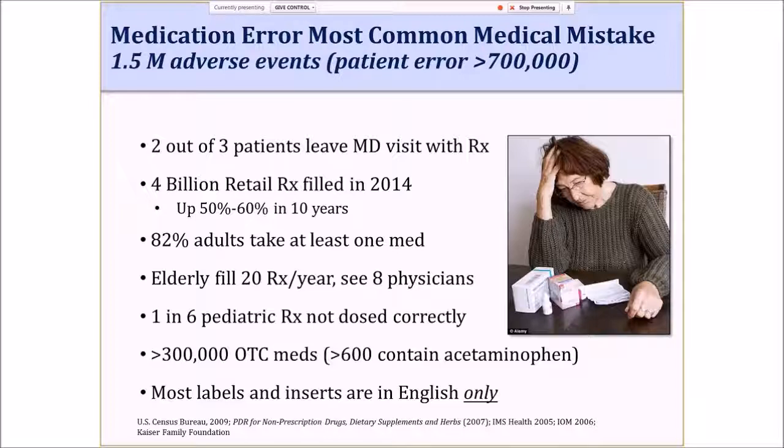And patients, I think, have no idea that they need to be careful with medicines and they may not be safe. It is the number one reason that patients are readmitted to our hospital within 30 days. 2 out of 3 patients leave the doctor's office with a prescription. It's easier to get them out of there if you give them something than if you talk to them, if you're on the line, about why they don't need an antibiotic, than just write for one.